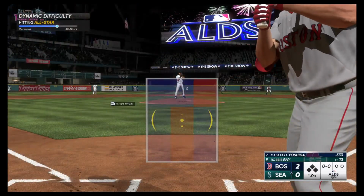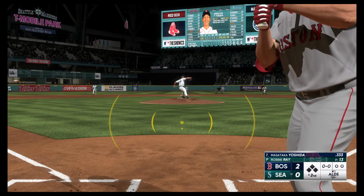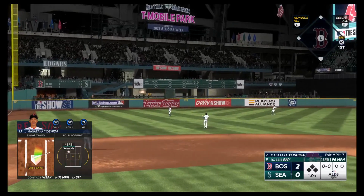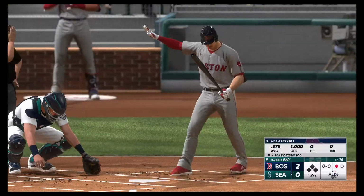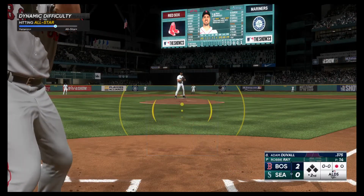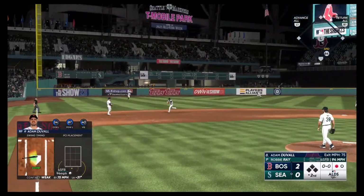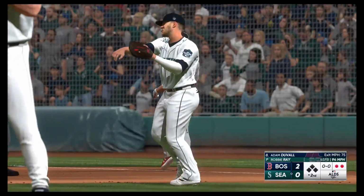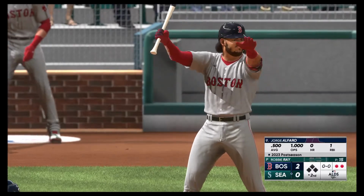Back in Seattle, new inning getting started. Now the left fielder, Masataka Yoshida. And that one is lifted in the air. Pollock makes the grab. One pitch and one out. Adam Duvall at the plate. Out to short, Crawford. The throw to first, and a couple of quick outs. 2 outs, bases empty.